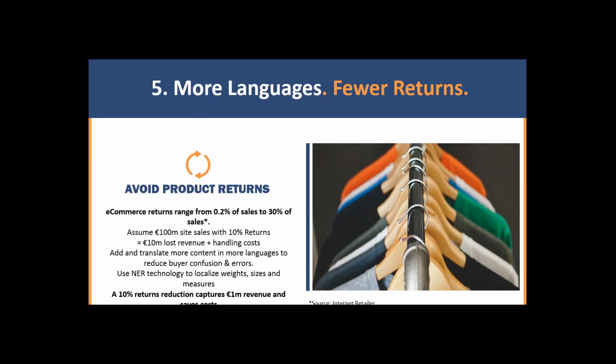That should lead to reduced buyer confusion and reduced buying errors. In the case of KantanMT, we have technology which we call NER technology, which localizes weights, sizes, and measures, and so on. So again, an intelligent application of good customized machine translation engines can significantly help reduce buyer confusion and lead to reduced returns. So a simple calculation of 10% reduction in returns would recapture €1 million in revenue and obviously save the handling costs as well. So again, by using and applying custom machine translation engines sensibly across more languages, it can help reduce e-commerce customer returns.